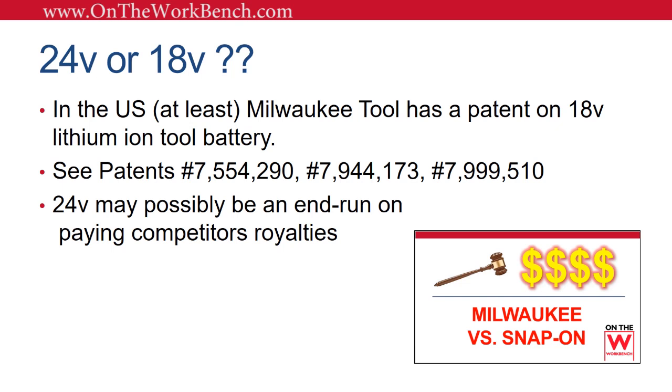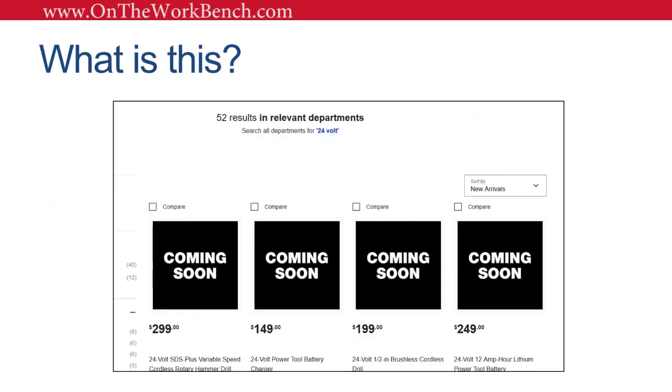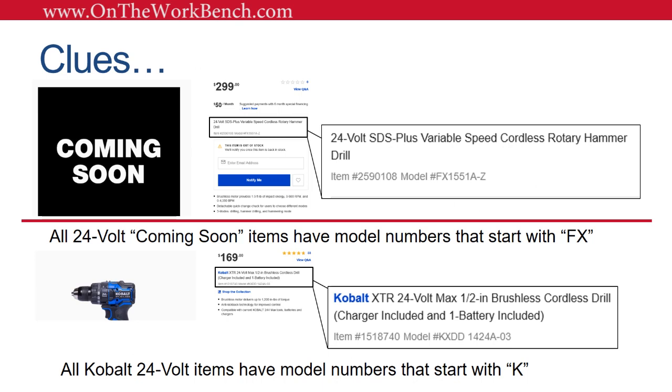Well, we've got some clues. If we click on one of these and look at their model number, we'll see all the model numbers for these coming soon tools are model number FX something, something, something. But for Kobalt tool fans, every single model of Kobalt 24-volt tool begins with the letter K. This does not begin with K. FX goes with the brand Flex. So I'm beginning to see some parallels here.